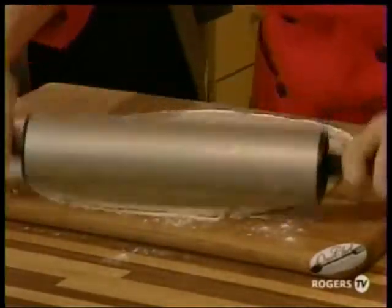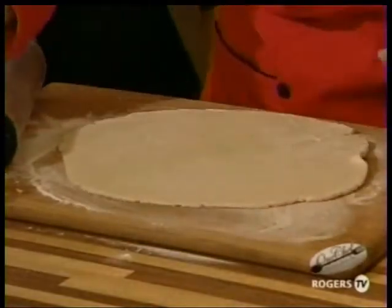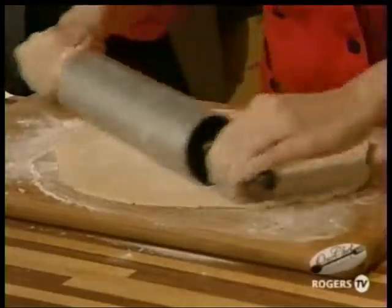And that's not the first time she's done that. Us savory chefs, you know. There we are, so we'll just keep going.